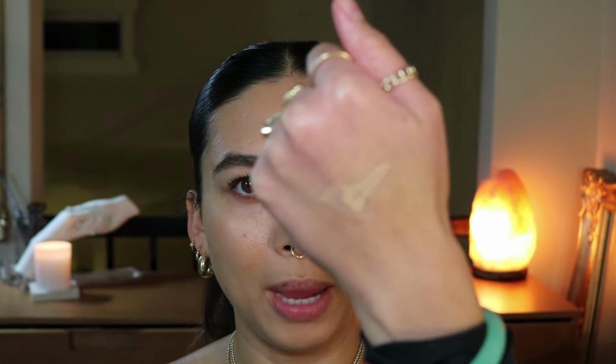It's almost a little dewy, but not. I guess a natural finish, but I feel like it leans a little bit more dewy than it does natural, and I just really love it. And I used just two little, very tiny squeezes on the back of my hand, and I still have extra on the back of my hand as well.